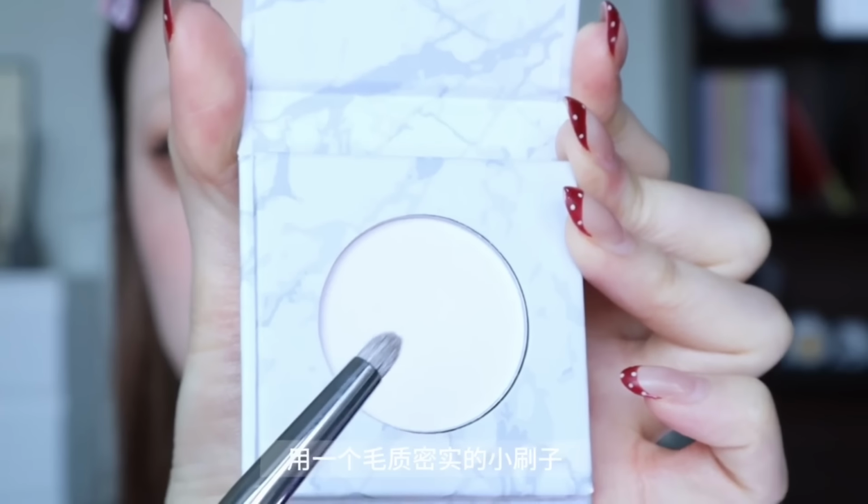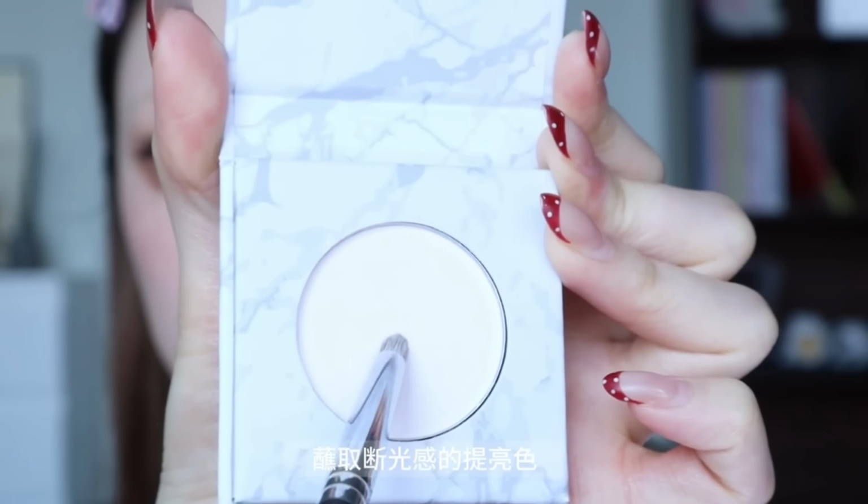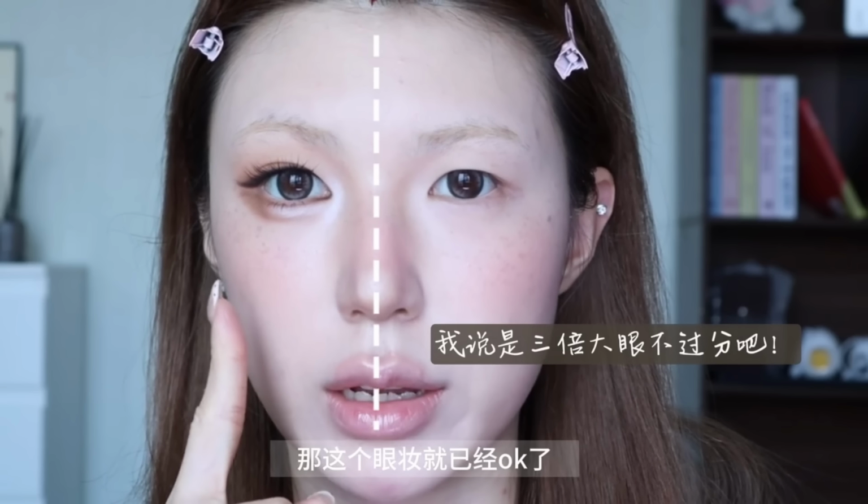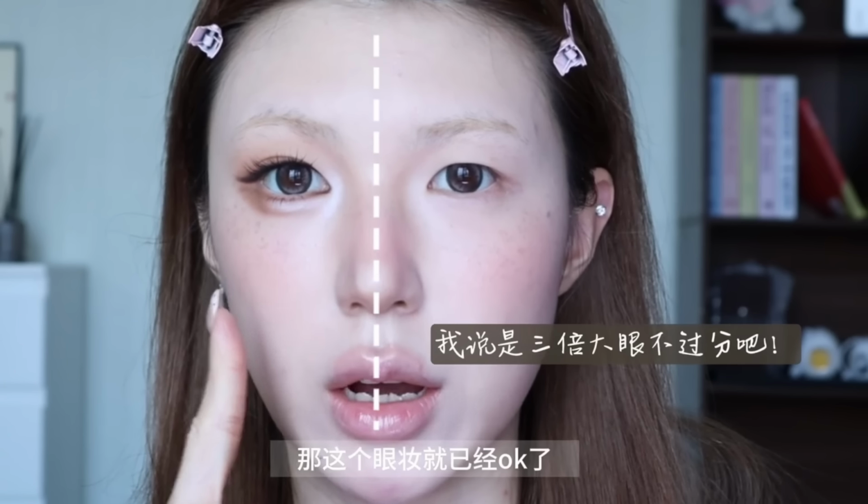Next, she picks up a white satin finish highlighter and applies it right at the center of her aegyosul, just below the pupil, to really make that area pop. She also adds a touch to the inner corners of her eyes to brighten them up even more. When you compare the before and after, the difference is actually so noticeable. Her eyes instantly look brighter, wider, and more awake.